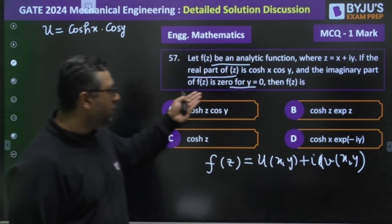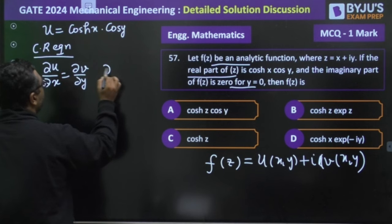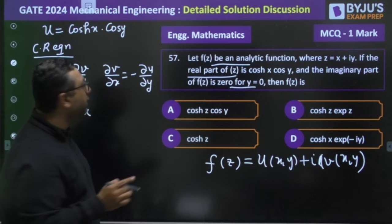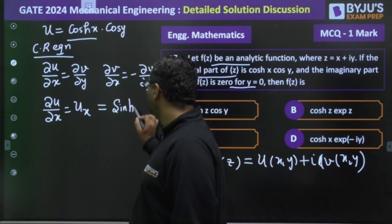So dear, u is this, and you know that the CR equation needs to be followed by an analytical function. What is the CR equation? It says del u by del x should be equal to del v by del y, and del v by del x should be equal to minus del u by del y. So when you go for del u by del x, that can also be written as u_x. For that, y will be a variable. When you put cos hyperbolic x in terms of e to the power x, you will see the differentiation of cos hyperbolic x comes out as sin hyperbolic x. Cos y will be as it is.